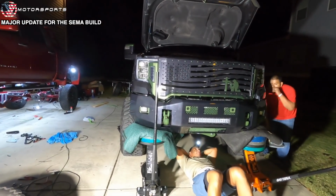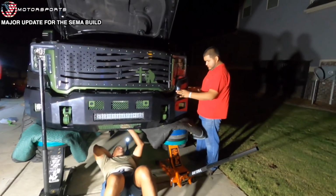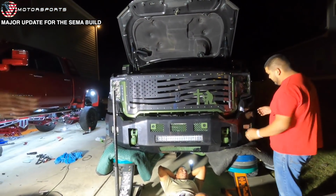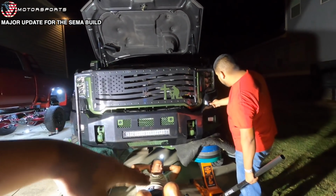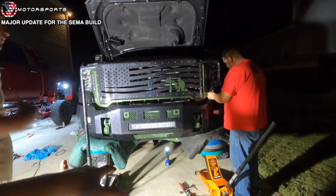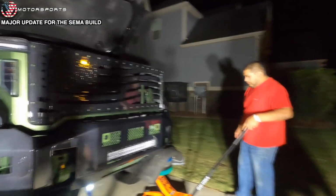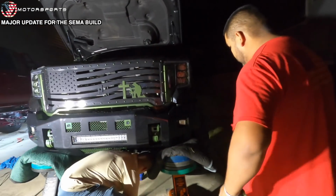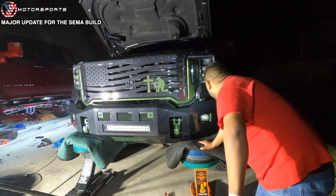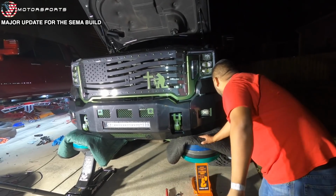All right, y'all, if y'all got a Kelderman bumper, we found out this is probably the best way to line them up, because these bumpers are not light. For people to be holding them while you line it up and keep it steady while you tighten up the bolts, that's near impossible. So you need 2 jacks, and you're gonna need a couple of weights. Oh yeah, perfect. Easy.